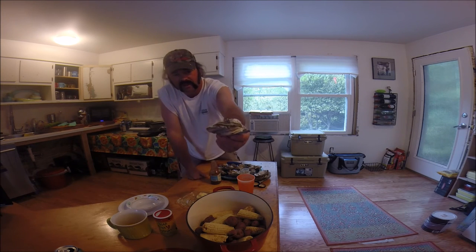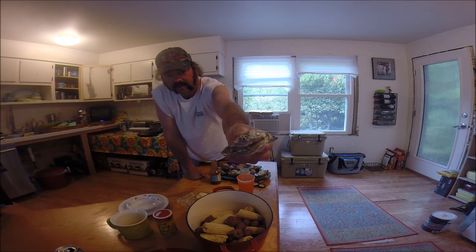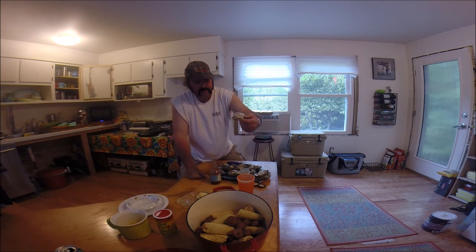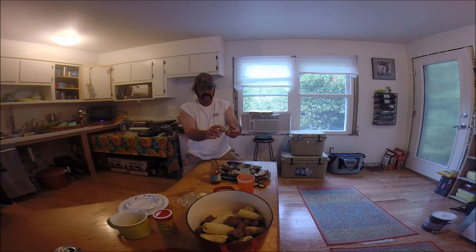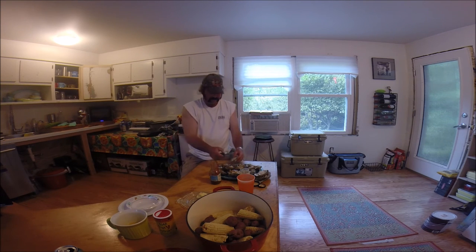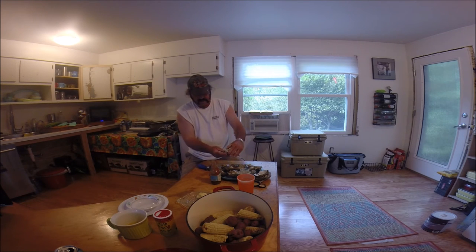But look at how thick that is. That is a serious oyster right there. That would make anybody proud. Tell you what, there's a lot of meat in there. Anyway, again, I hate to rub it in, but I can't indulge without sharing it with you.